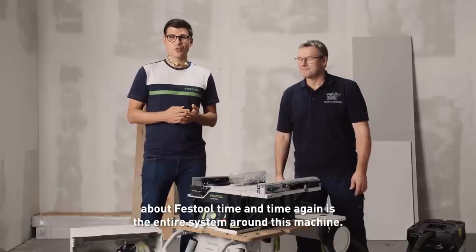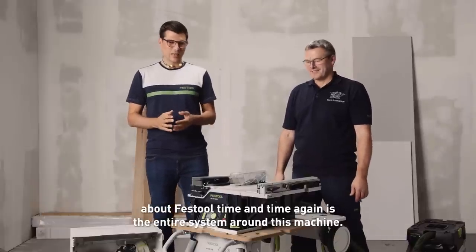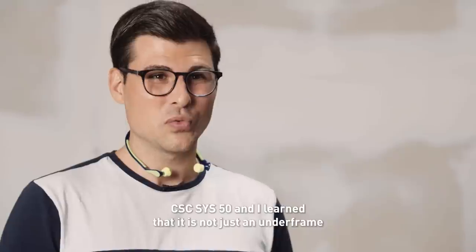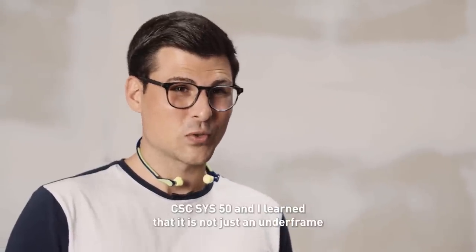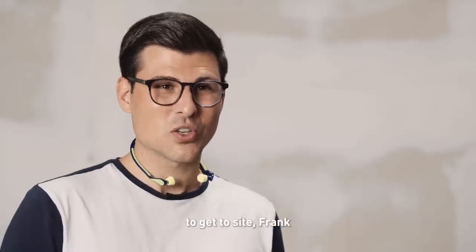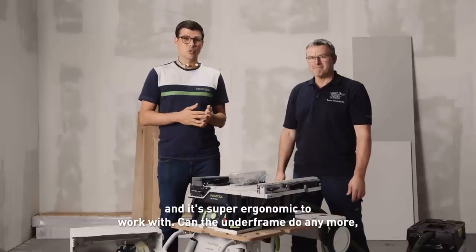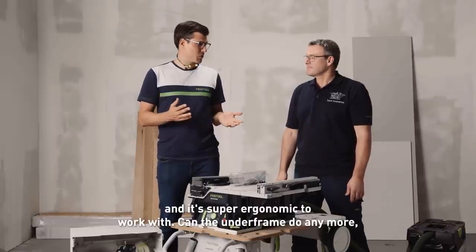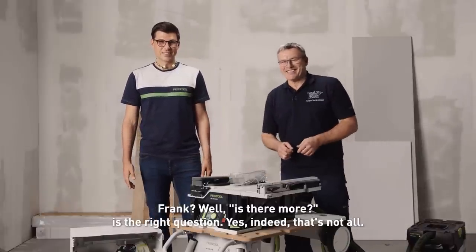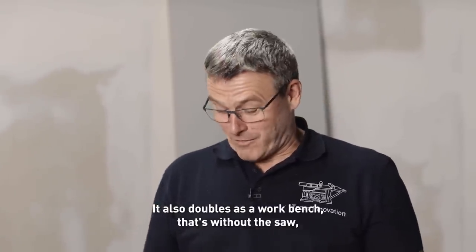What amazes me about Festool time and time again is the entire system around this machine. This underframe alone is the perfect match to the CSC SYS 50. And I learned that it is not just an underframe, but also a hand truck, which made it super easy to get to site, Frank. And it's super ergonomic to work with. Can the underframe do any more, Frank? Well, is there more, is the right question. Yes, indeed, that's not all. It also doubles as a workbench, that's without the saw.